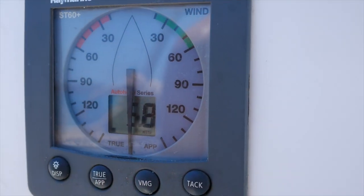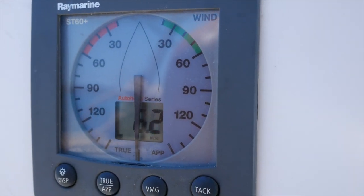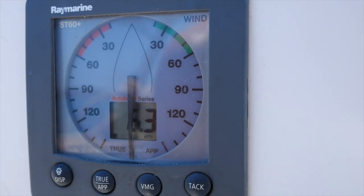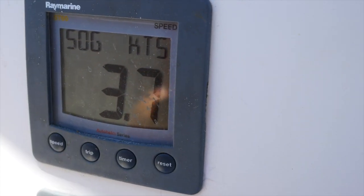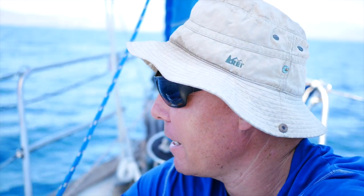Great tack to try and fly our spinnaker on. It's dead behind us right now, actually. Bit of wing and wing, and we're just cruising along, making good time. So here's our wind. Looks like we've come up a bit now, about 6 knots, directly behind us. And here's our speed over ground: 3.7. It's not bad. These are the really good sailing days. The wind's behind us. It's calm. Spinnaker's up. We're making good time. We're like 5 knots right now.